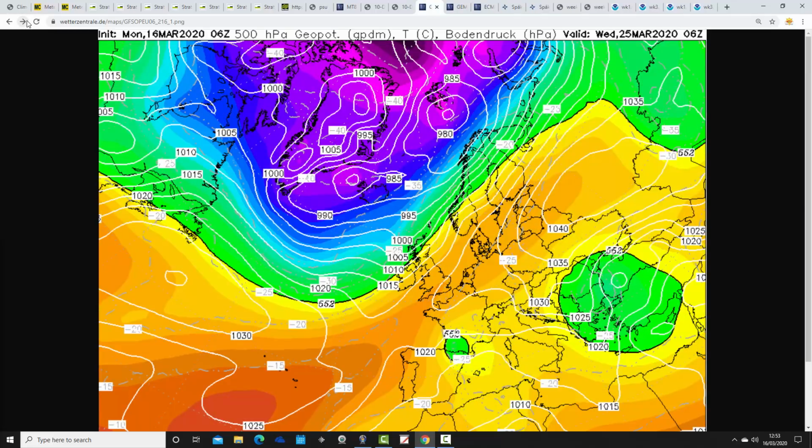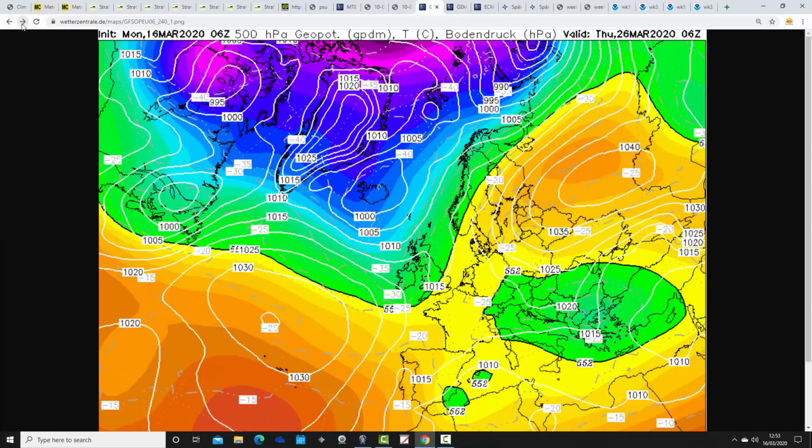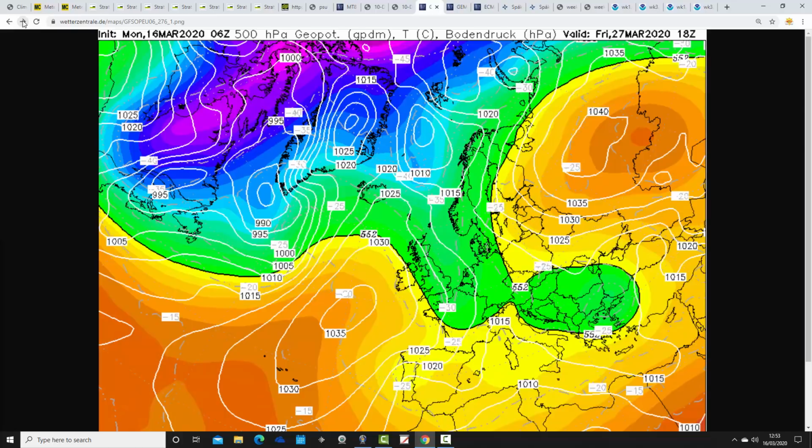So through the course of next week, temperatures begin to stage a recovery. That's Wednesday next week, 25th of March. We're looking a lot milder then. High pressure away to our east, low pressure out to the northwest, and up come those southwesterly winds. By day 10, we're just starting to turn a little bit more unsettled again as a weather front comes in from off the Atlantic, but not for long.